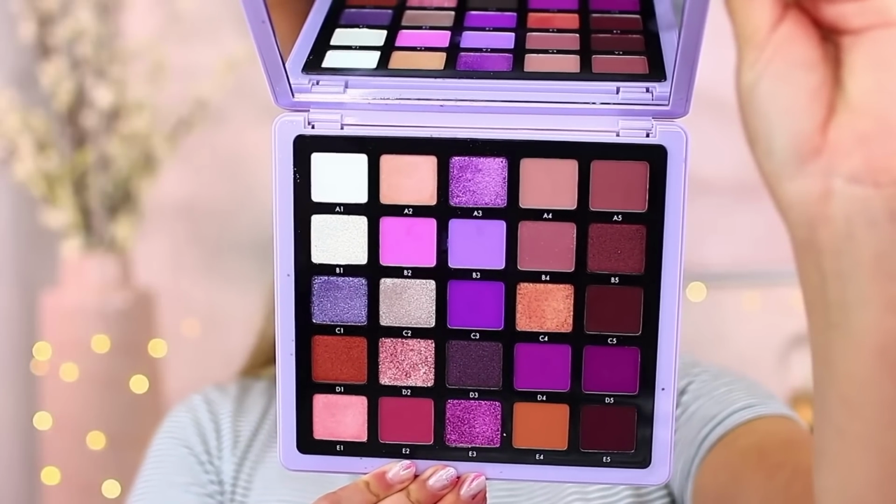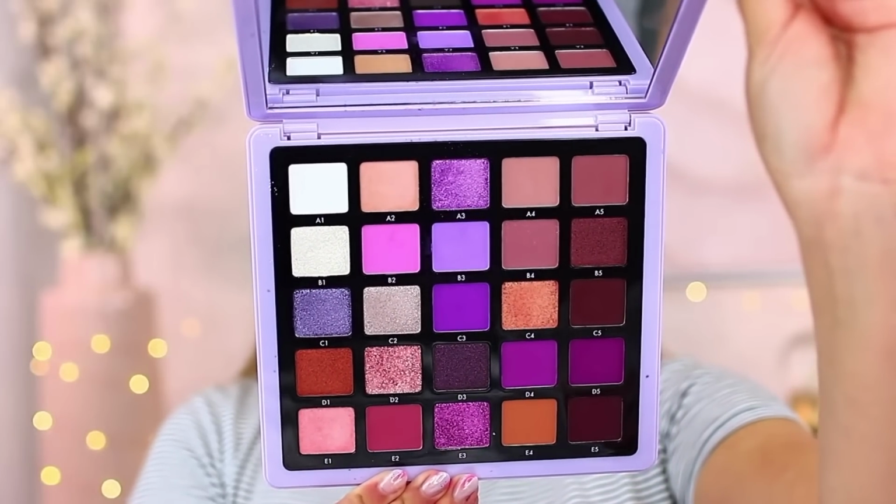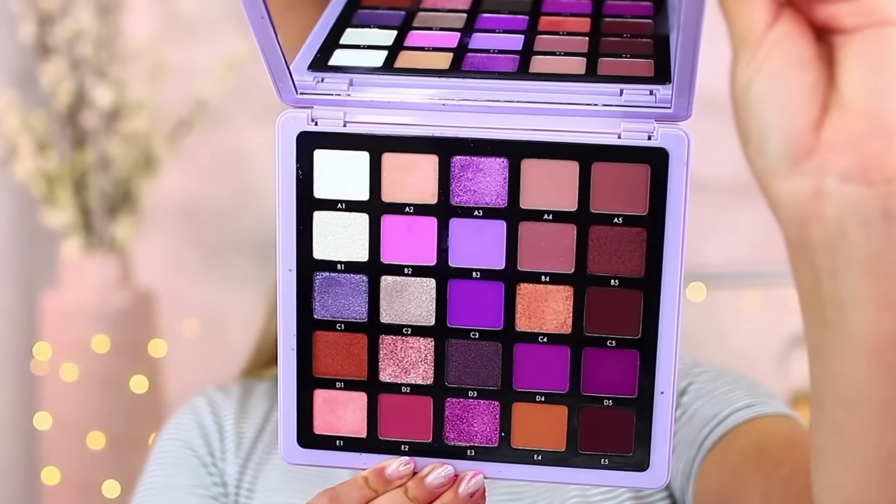I was kind of like, I don't know if I like the other palettes. They're kind of bright. They're kind of meh. This palette has a little bit of redundancy in this column here. You can absolutely see that. It's just so hard to hold because it's so massive.